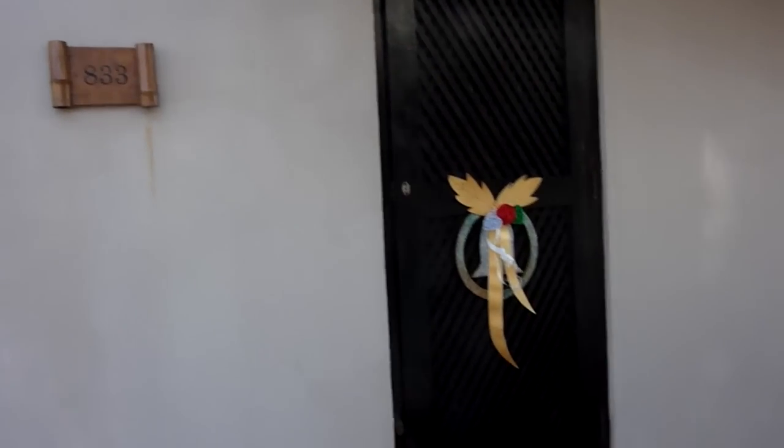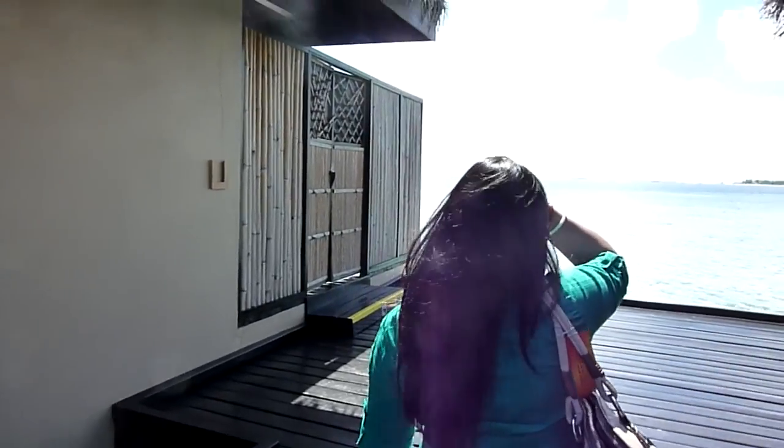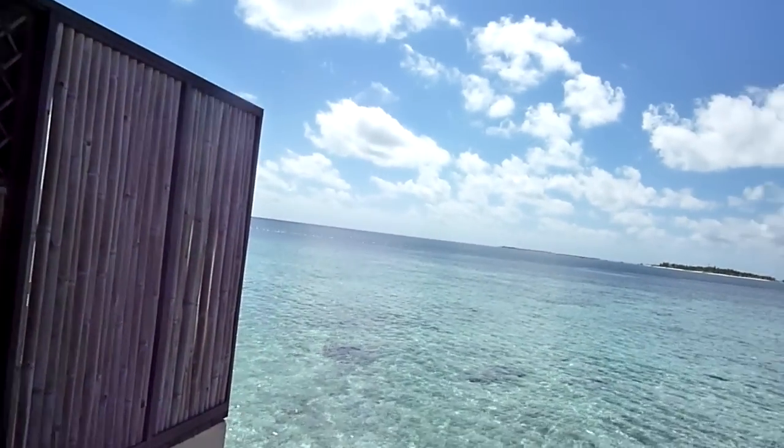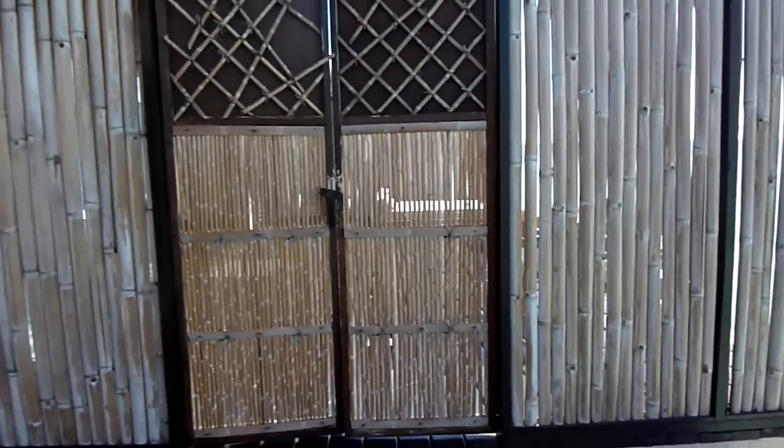And what's the region? It looks like a supply closet. I don't think we have access from our room for that. Okay, here we go. We don't need to go there. This is the view. And that's the entrance to the room.